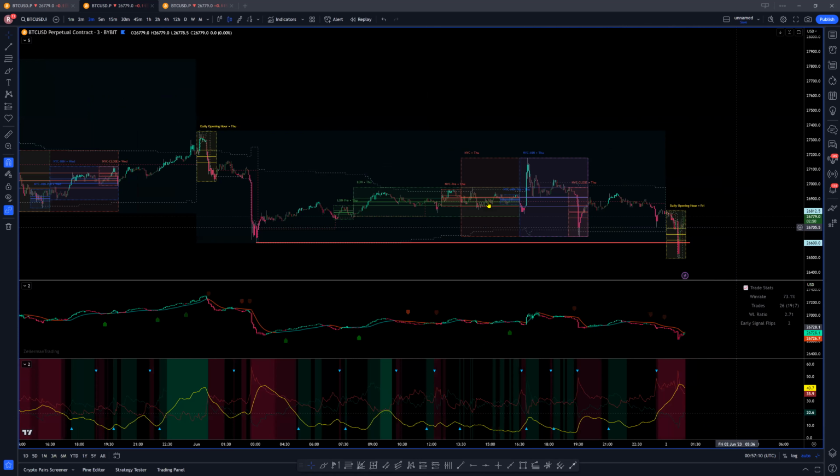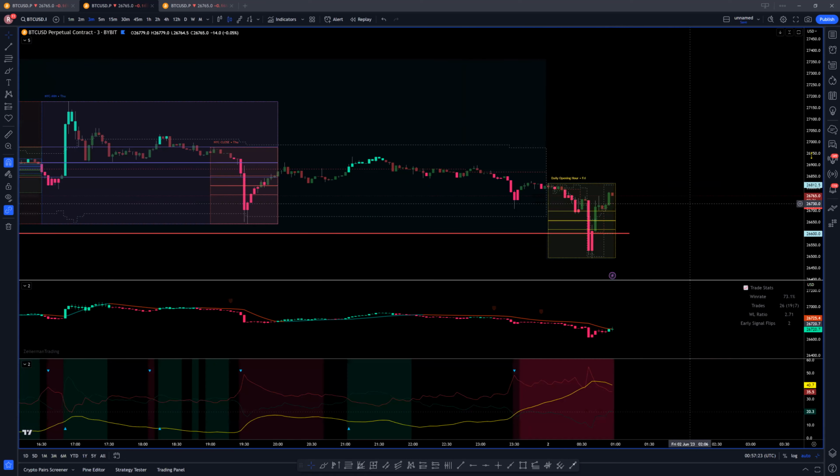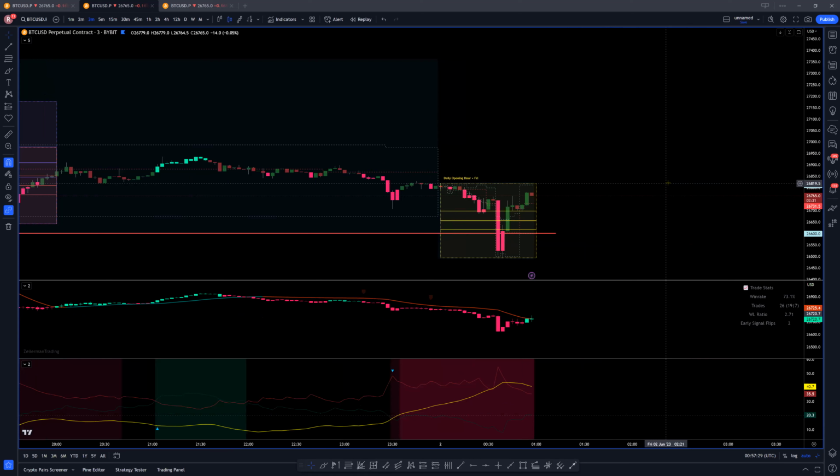So if we do see that, this can be another one of those situations where you either have really high volatility or no volatility at all. This is the first time we've had any volatility in a couple of weeks. So hopefully that gave you all a little bit of confidence to make a trade here and hopefully make a couple of bucks out of it.